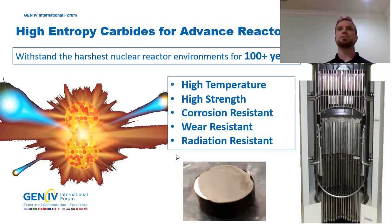Past research has demonstrated the superior stability of many different carbides at very high radiation levels. I believe that the radiation resistance of these new high entropy carbides will be even more enhanced. High entropy carbides could serve as reactor vessel shielding materials, greatly reducing the fast neutron fluences and therefore preserving the life of the reactor vessels.